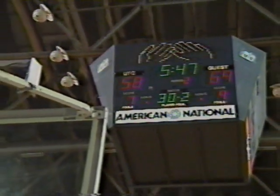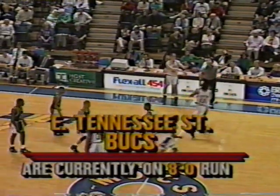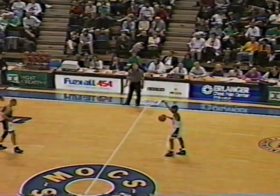5:47, that's the time remaining in the basketball game. East Tennessee took the lead late in the first half. They have not relinquished it. Got to remember, they're doing all this with Greg Dennis sitting on the sideline. You make a decision. How long do you go without Dennis? But look here. East Tennessee State currently on an 8-0 run. That kind of situation makes that coaching decision a lot easier. With an 11-point lead, they can leave him on the bench longer.